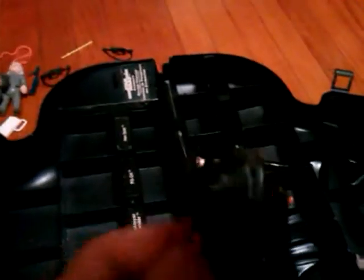Here's my Darth Vader. His head is taken off, and I don't have his cape. I played the shit out of this thing, that's why it's broken up. Oh, what the hell is that? I tried to tape his head on. I don't know if his head is still around. As a kid, Scotch tape can do no wrong, right?